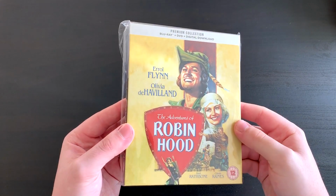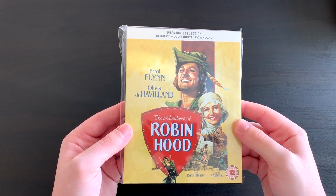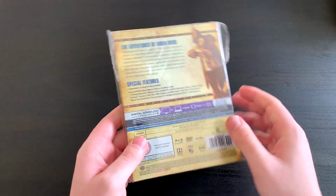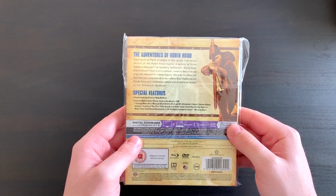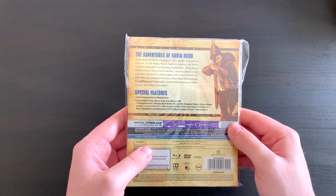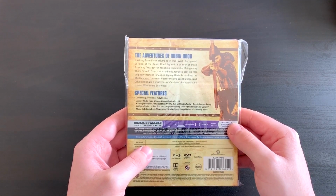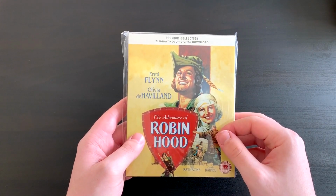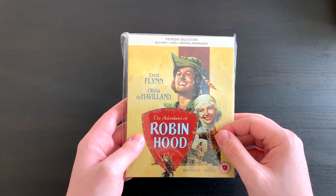Then we've got The Adventures of Robin Hood with Errol Flynn. I'm a huge Robin Hood fan. Anything to do with Robin Hood, you'll get me in. I'll be there watching it. I know they've just announced, is it Robin and Marian with Sean Connery? I think that's coming out soon. I've never seen that one. I probably will pick that up at some point to give that a watch.